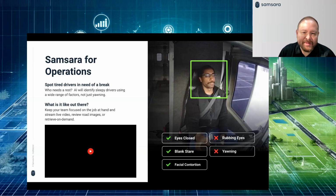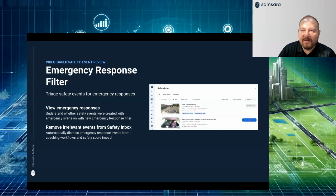Our AI that's built into our cameras can detect all kinds of things that create risk for your organizations, like lack of a seat belt, or handling being inattentive, looking at something in the cab as opposed to the road. These are types of things we can help you keep eyes on to reduce the amount of risk and keep your drivers safe and returning home at the end of an event.